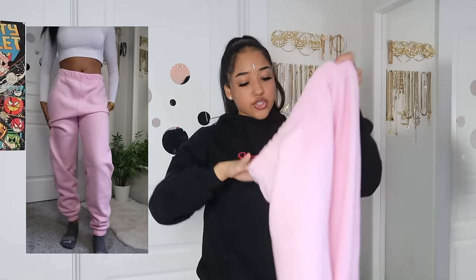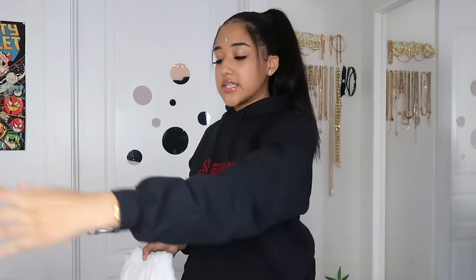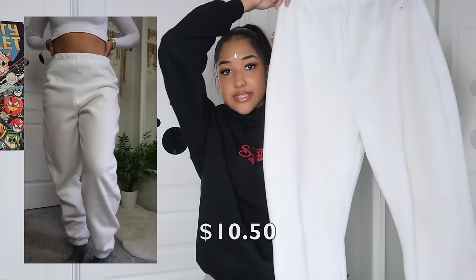This is a size US 8, so like I said, I usually size up. I had to get these, and they fit really nicely. They're really baggy on me, so keep that in mind if you're gonna order them. And I honestly love them so much I had to get them in white. I had first ordered these to see how they were, and then I loved them so much, so I ordered another pair in white.